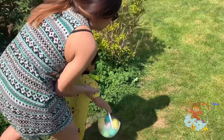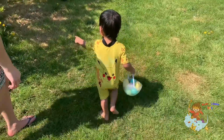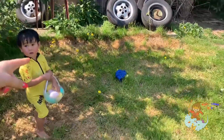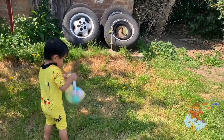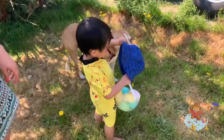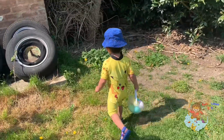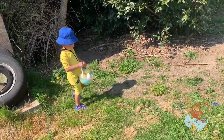Let's get on the soft grass. Oh! You found another one! Zachary, why don't you put your hat on? Maybe that will help you. Did he hide it by your hat? Yeah! How many is that now? 1, 2, 3. 9. Is it? Number 10. 4 more, Zachary.